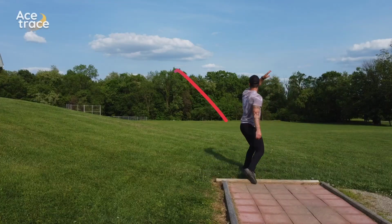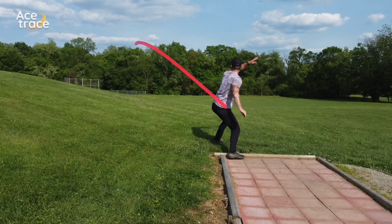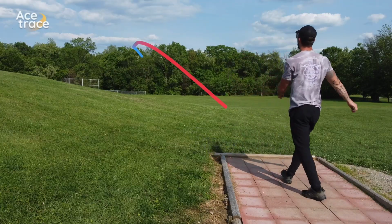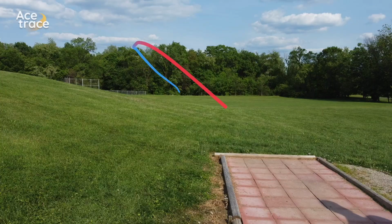Some were overstable and had to be forced over on anhyzer. Others were understable and would flip up and turn before getting a little bit of fade, achieving that coveted S-shaped flight path that gives discs maximum distance. However, what if you're not going for distance? Putters aren't really used for distance.